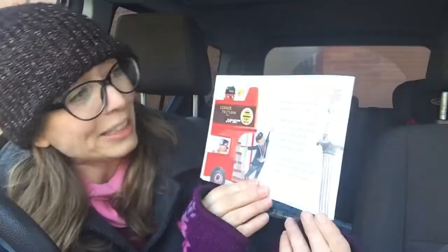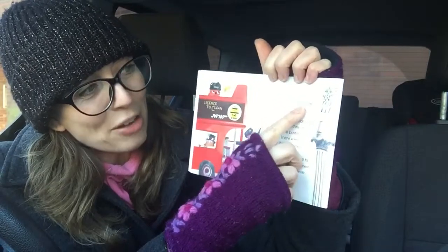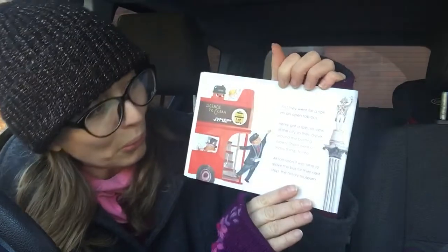First, they went on a ride. First, they went for a ride on an open-top bus tour. I got that completely wrong. I'm going to start that page again.